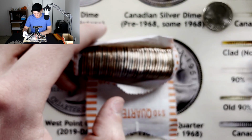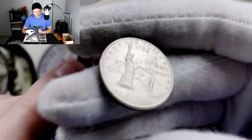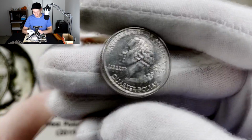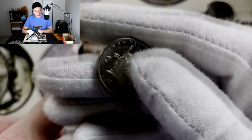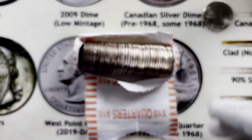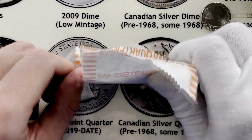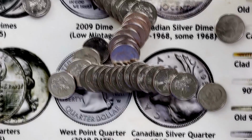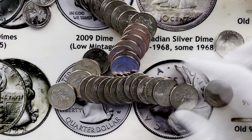It looks like we're going to have a New York here, and hopefully New York, we get some luck, and we get a West Point out of this final roll. That's 40 coins, I guess 39, since we can't count this coin right here. Pretty nice looking New York state quarter right there. But hopefully out of these 39 remaining coins, we can pull out a West Point quarter. And of course, it sort of went all over the place. So let's just do this one live here. Hopefully we can get a West Point out.